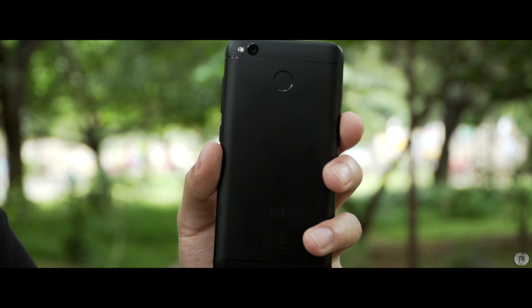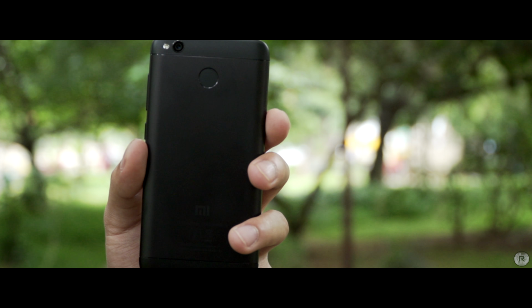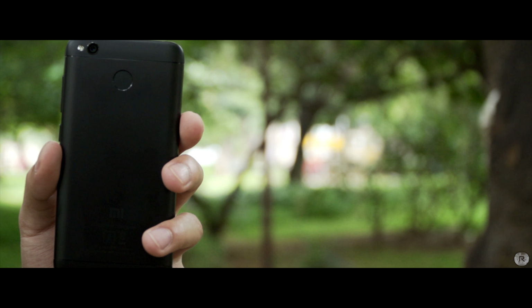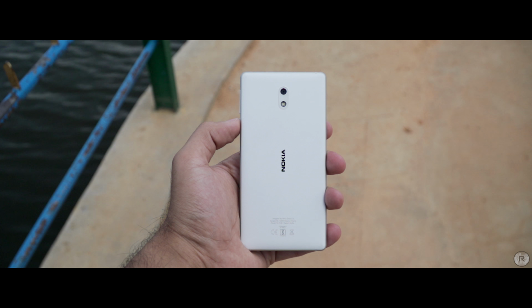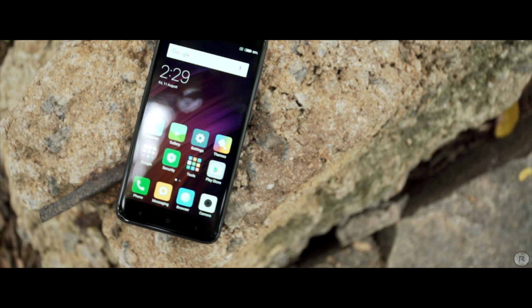The Redmi 4 is a clear winner when it comes to build quality thanks to its unibody metal design. While the polycarbonate on the Nokia 3 is solid, it still is only second to the Redmi 4. The Redmi 4 is more durable and also less prone to scratches and wear and tear. The Nokia 3 is quite a dirt magnet, especially in white, and colors from your jeans and other clothing easily bleed into it.